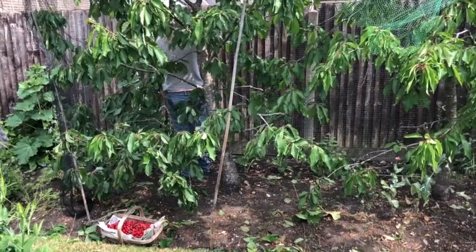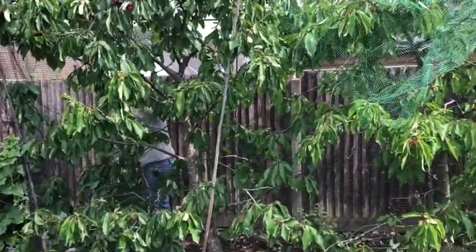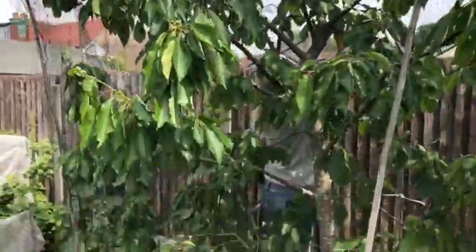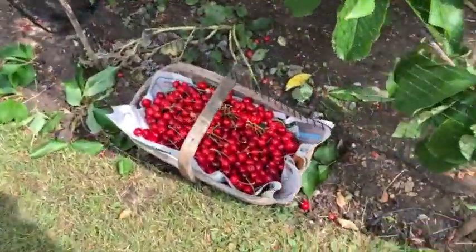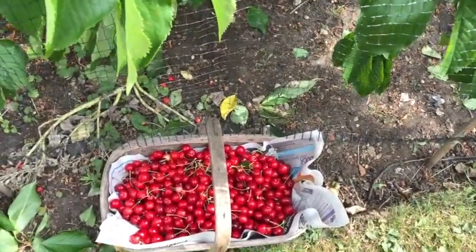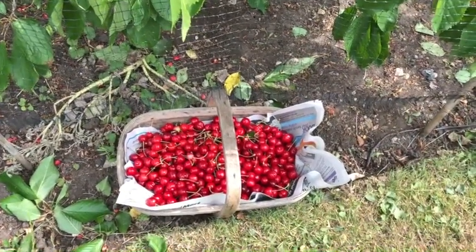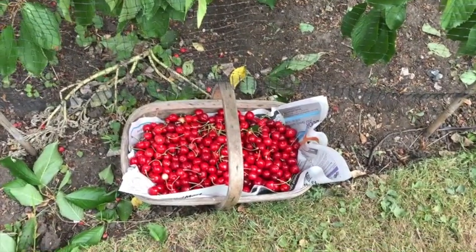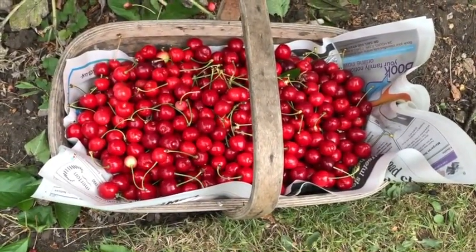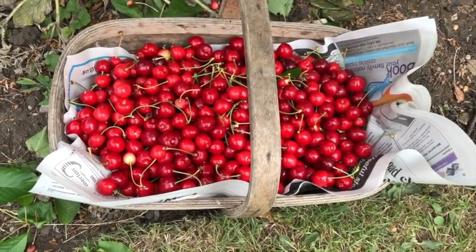I would say we've done about two-thirds of the tree, and we've got some on the top. It'll be hard to reach, but our basket is filling up nicely. We had done the tree to the right a few days ago, so I would say we got probably two full baskets with all the cherries. These are a little bit more tart than the first one, so I think these will be good for compoting and for pie and whatnot, and the dwarf tree for just eating fresh.